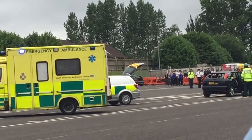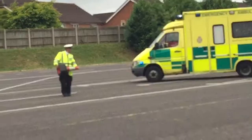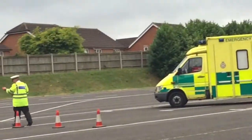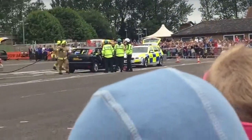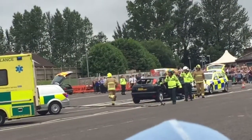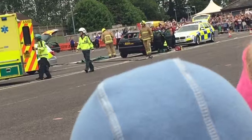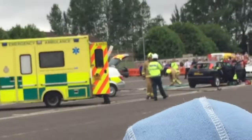So once the fire brigade get out of the vehicle, our paramedic will give them a brief handover and they'll come together to formulate a plan for removing this patient from the vehicle. If it was life-threatening, there are things we can do to remove them very quickly, but in this case we're going to try and do the extrication in a safe manner to ensure there's no further injury. At this point, I'll hand over to our fire service colleagues who'll take you through their actions when they arrive.